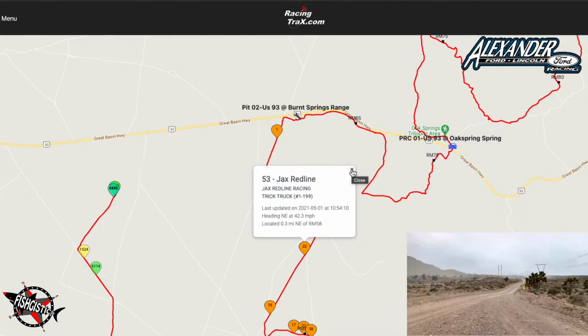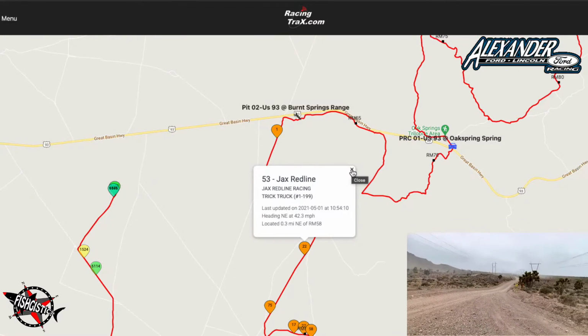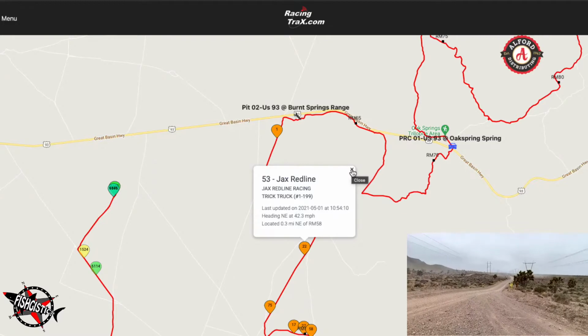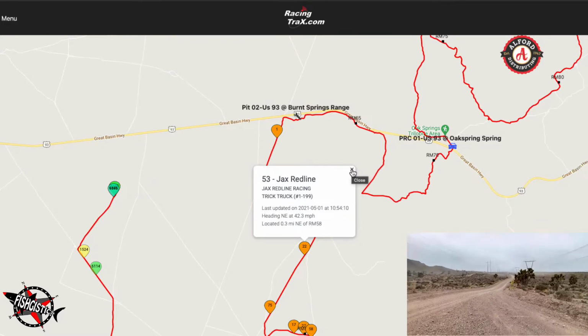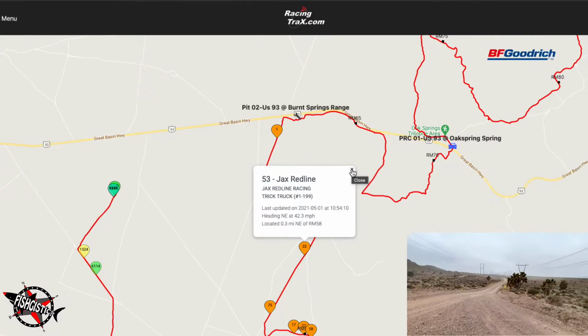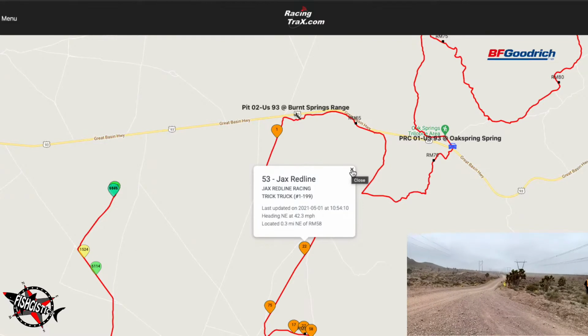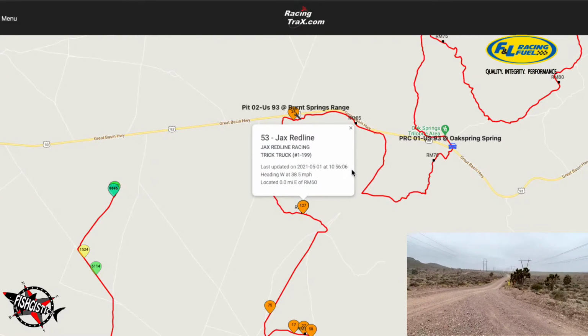They're using someone else's truck today, so they are using their own number, but his number at the same time, so it's going to get a little confusing if you're looking at the tracker. The next truck is going to be the bright yellow truck though of Jack's Redline. We will see how far back he is. It's already been a minute since Jurgensen went by, so he started 30 seconds behind him. Jurgensen has already put quite a bit of time on him.